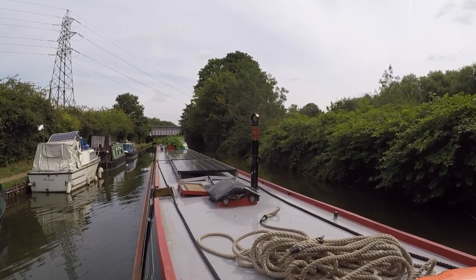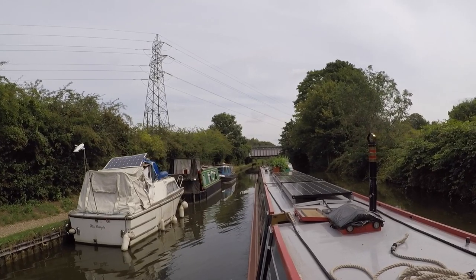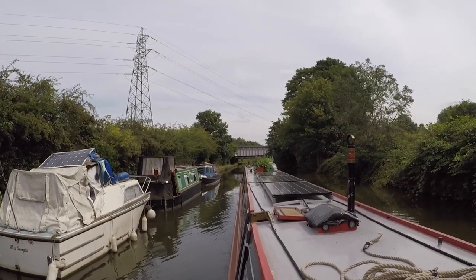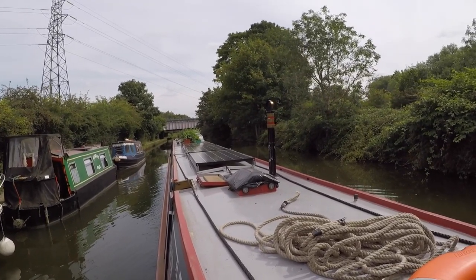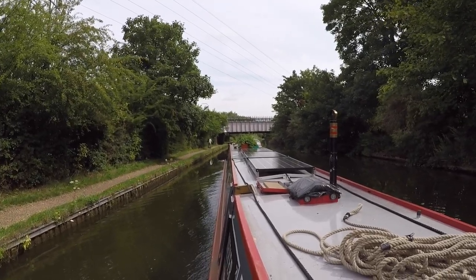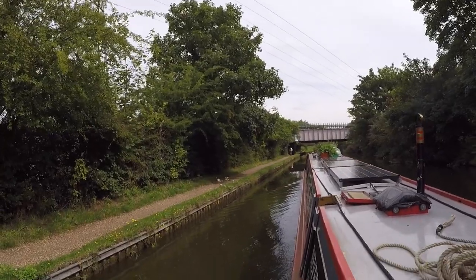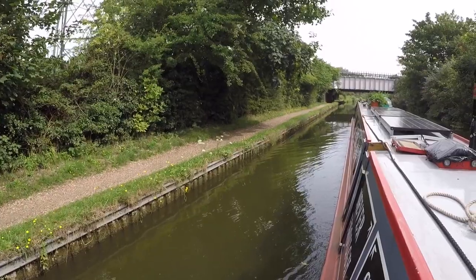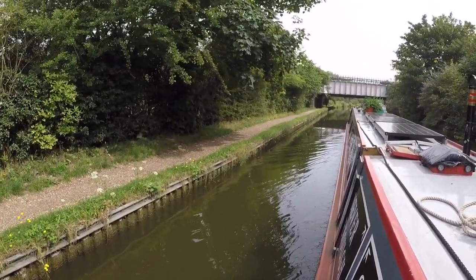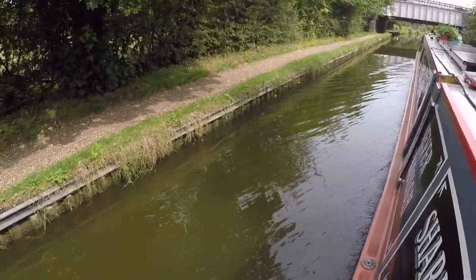I mean, it's not until you get up here, didn't you find a mooring? Yeah, as you can see, look, there's the first gap. It's about a mile above Rickmansworth. Look at this, no moored boats. Now that's a rarity. And it's Armco as well.